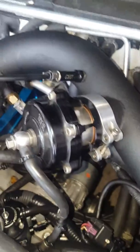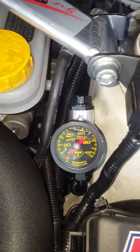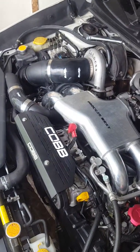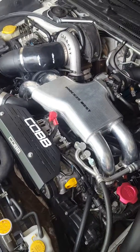Injector Dynamics 1300cc. Tial BFE, Cusco mounts all around. AEM methanol injection, 94 tuned. It's ready, 622. Sounds good and runs fast.